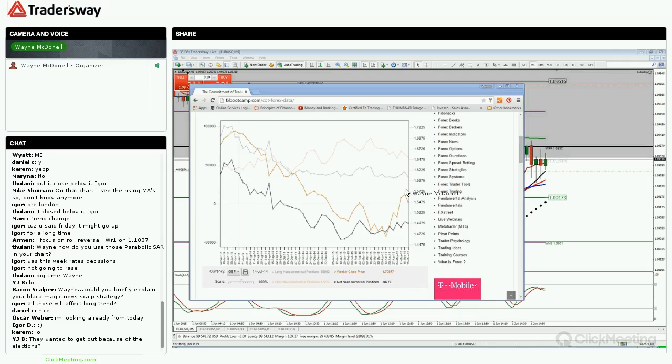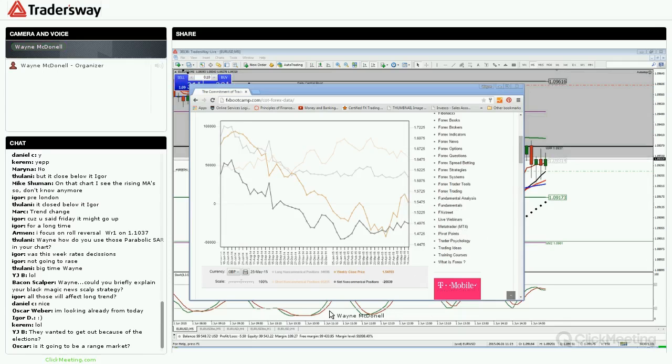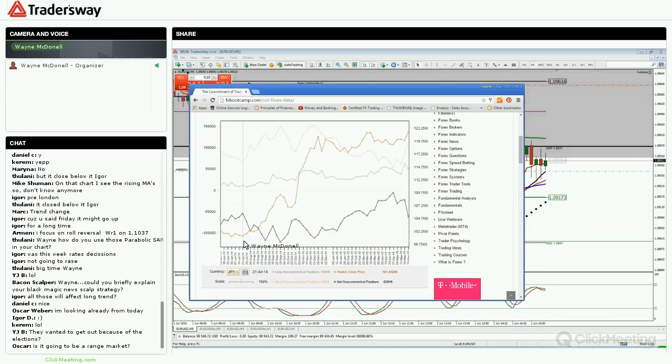So this drop here also may just simply be the dollar returning to strength. Is it election related and stuff? Well, maybe, right? Is it going to be a range market? Well, remember there's two components, right? There's pound and there's dollar, or there's pound and there's yen, or there's pound and there's Swissy. So it depends on what you're trading.